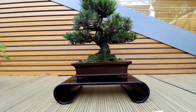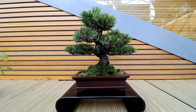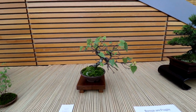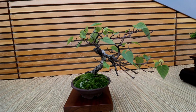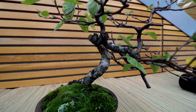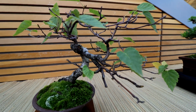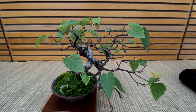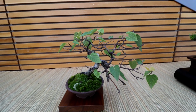Beautiful pot with it. Here is a gray birch, aged 25 years. A really twisty trunk on it. You can see the gray color on the trunk contrasting with the light tan color of the new branches. Nice small leaves.